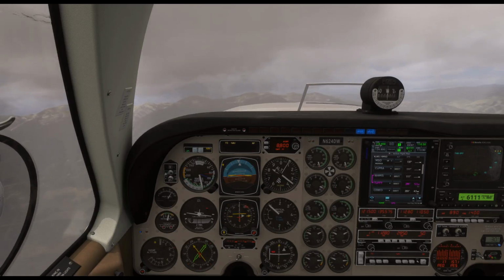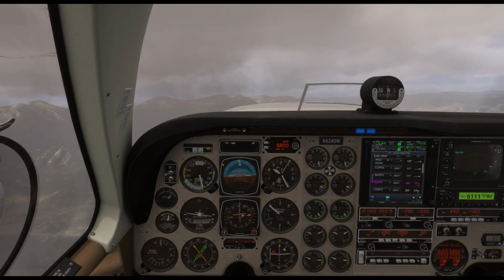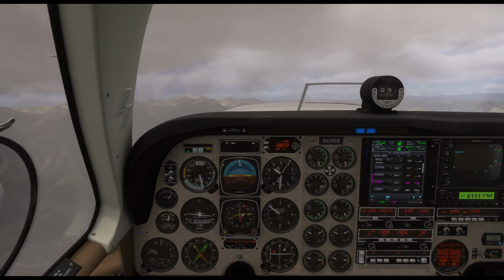I'm going to call Missoula Tower just to make sure he knows we're landing on runway 30. Missoula Tower, November 624 Delta Whiskey, will be landing on runway 30.